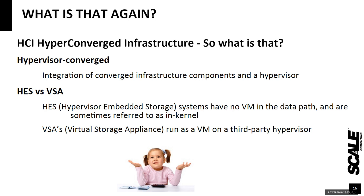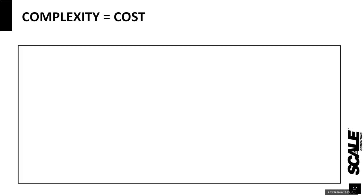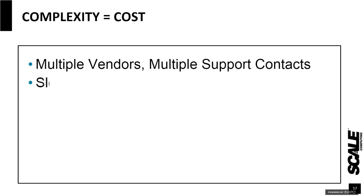your VSA. What we've done is just, again, the hypervisor and storage are embedded together, so there's no SAN, there's no file system, there's no VMDKs. When you create a VM, it's running directly on the cluster and writing actually to the disks that are in the cluster.